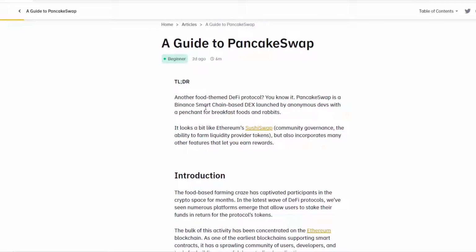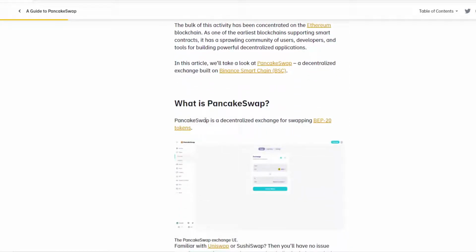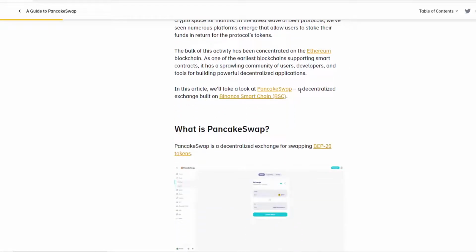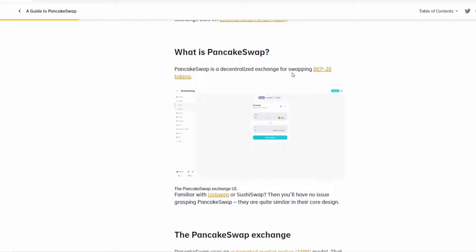So, a Binance Smart Chain-based DEX launched by anonymous developers. If we scroll down, I wanted to give you more of a breakdown of what Pancake is: a decentralized exchange built upon Binance Smart Chain, as it shows here. It's basically an exchange for swapping BEP20. In Ethereum it's ERC20, but with Pancake it's BEP20.